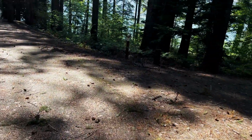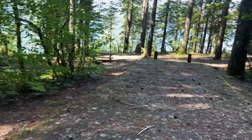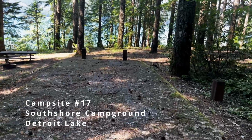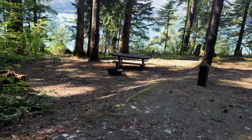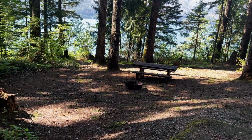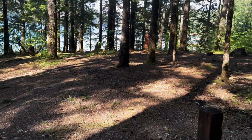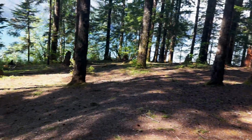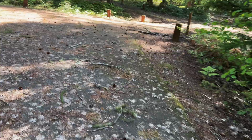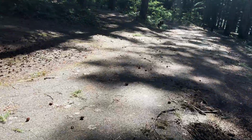So here's 17 I was just referencing. This is spot 17, Southshore Campground, Detroit Lake. And pull up your car here. Got your picnic table, your fire pit. Looks like there's a little bit of a path down to the lake, so pretty good lakeshore access. It's a pretty good site. Probably the only drawback is you do have spot 16 right next to you, so not great privacy. If you book them both together as a group situation, then you're in business optimally as far as the privacy aspect. It's May 20th, 2023.